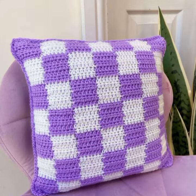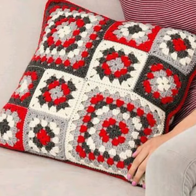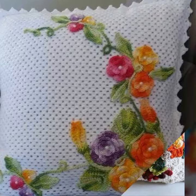Beautiful and stylish crochet knitted patterns you can see in this video. Beautiful shapes and ideas. You can easily make these very beautiful crochet cushion covers if you know crochet work.